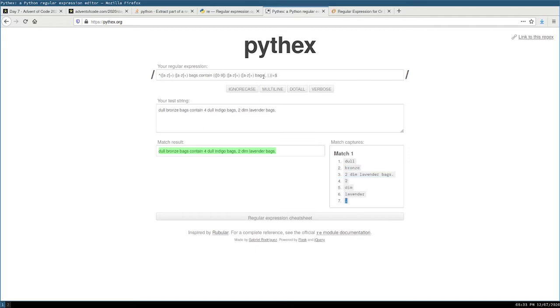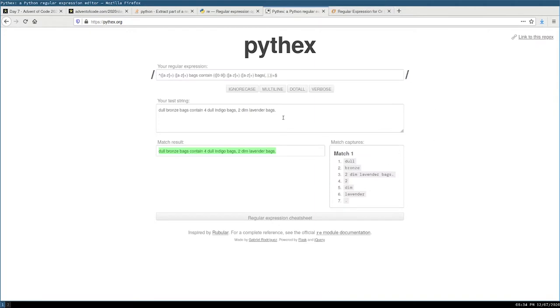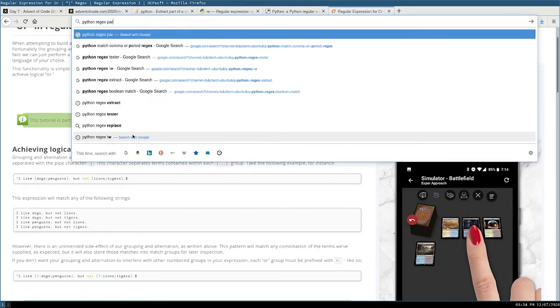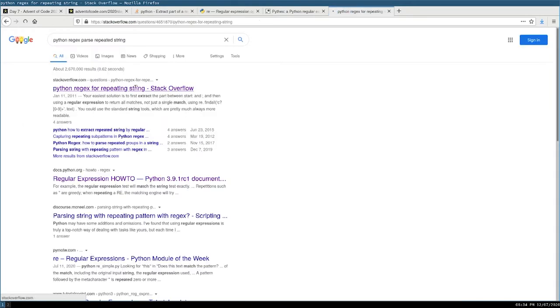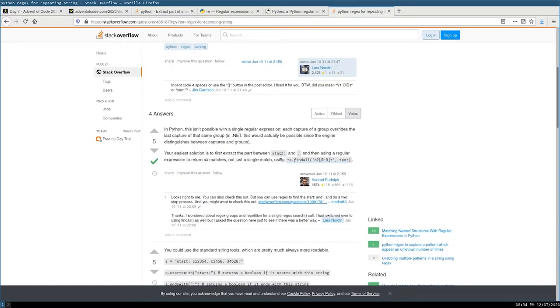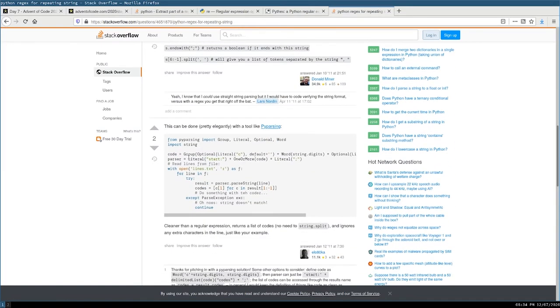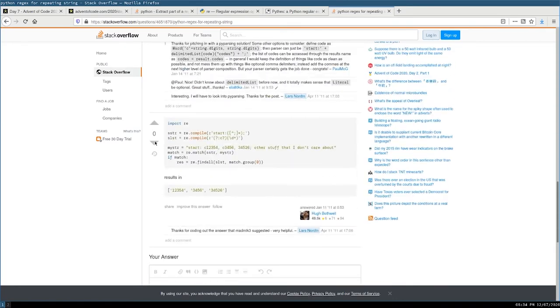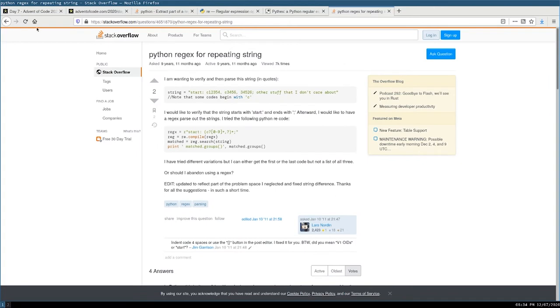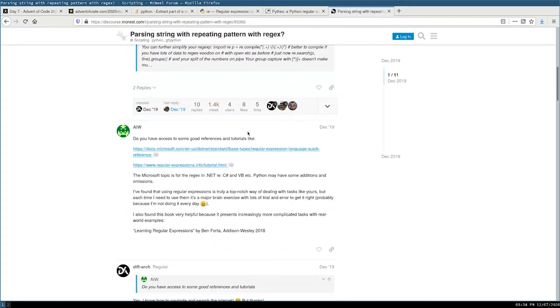Two dim lavender, two dim lavender, period. But it's not capturing in a loop, right? It's not capturing the previous one. If we got the two dim lavender bags, now we lost our indigo bags. Python regex parse repeated string, matched groups. Is that what we're not doing right? Find all. Parsing string with repeating pattern.